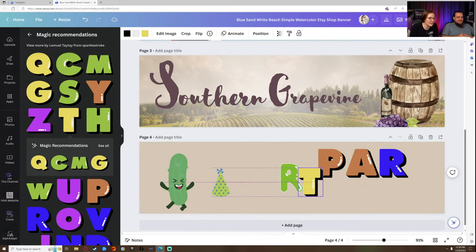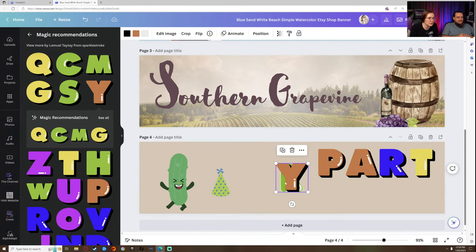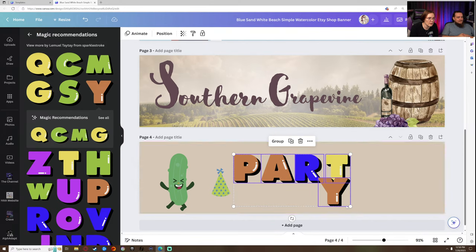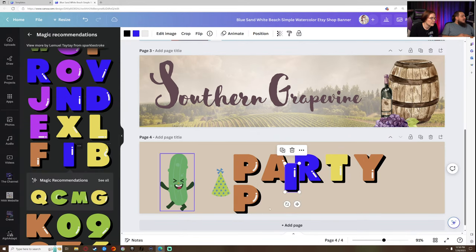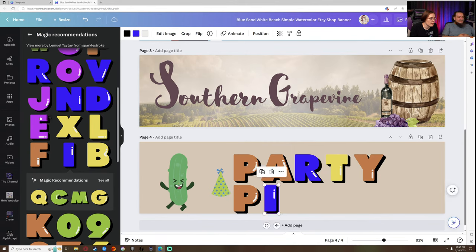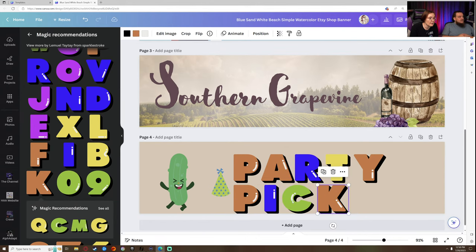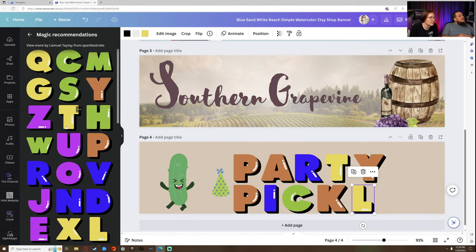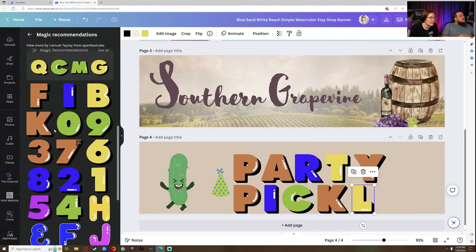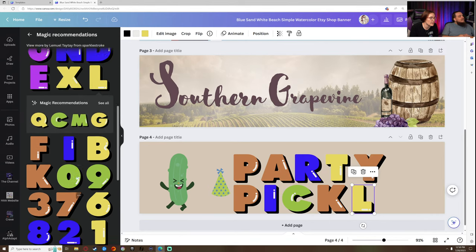Party. I like this font. We'll change it in a minute. Party. Oh my God, I got to do pickle. Okay. P... Now we need an I. Make it a pickled pepper. It doesn't have to be just pickles at the party. We need an angry pickled pepper in the corner too. Yeah, I agree. Party pickle. Where's the E?